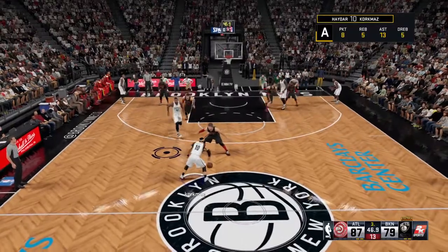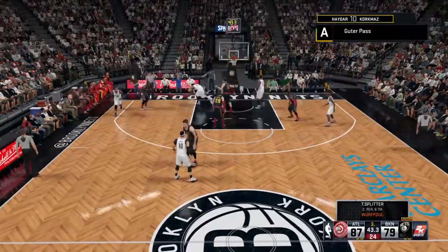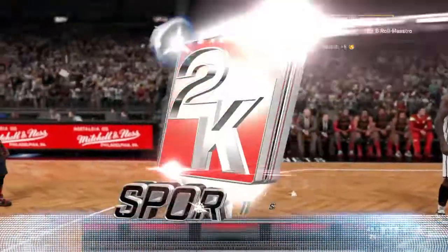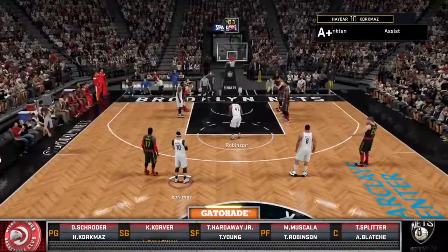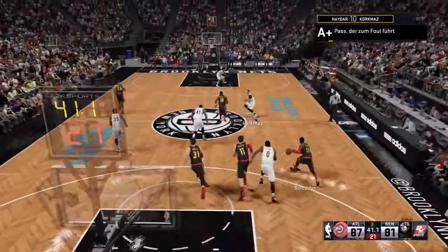Here's the kid. He's got 8. Robinson sets a screen on Korver. And he was fouled in the act of shooting. Chance here now for a three-point play. You can see that they're not as aggressive from the three-point arc. They had far more attempts in the first half.